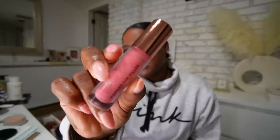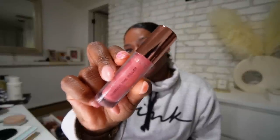Okay, and for the rest of my face, I'm going to do sunscreen. I just put lotion on my hands, so I'm going to wait a minute, and then I'm going to put sunscreen on the rest of my face. For lips today, I'm going to wear Forget the Filler. It's from Lawless. This is the Lawless lip gloss, Forget the Filler.